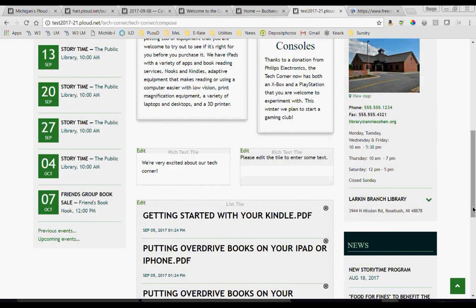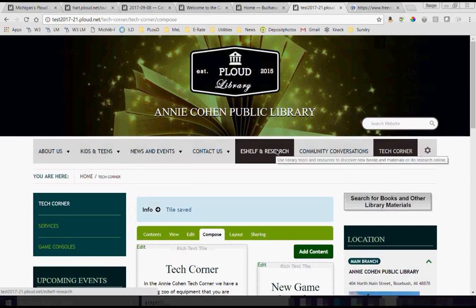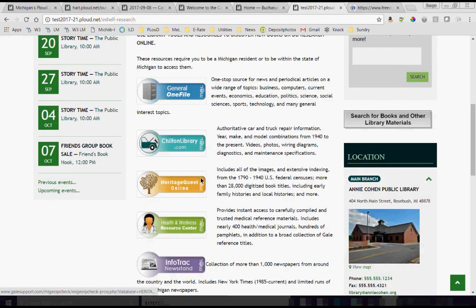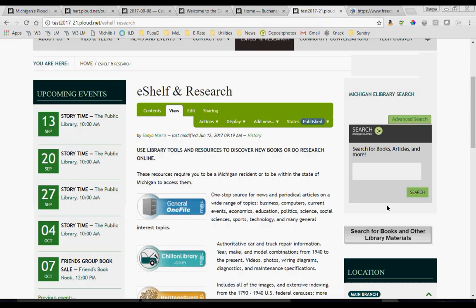So I also wanted to show you that in Michigan, the templates have built-in MEL databases access. So we have an eShelf and Research tab here, and we have some of the more popular databases pre-populated on the sites: General OneFile, Chilton Library, Heritage Quest, Health and Wellness Resource Center, and InfoTrack Newsstand. We also have on this template the Michigan eLibrary search widget.